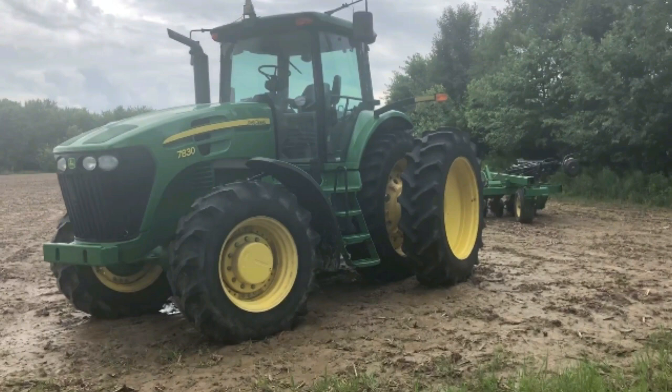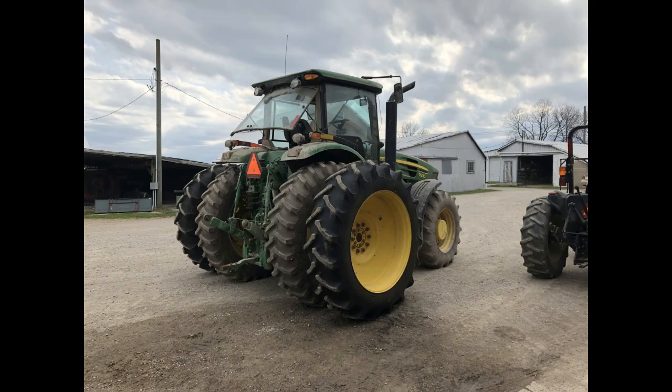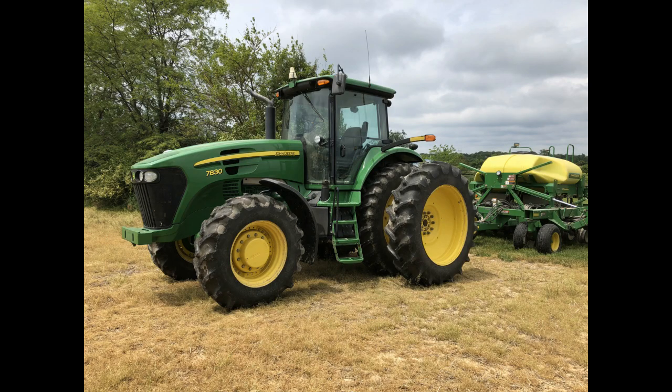Would I recommend this tractor to somebody? Absolutely. The owner has 3 like this and likes them all. At times, it would be nice to have a little more power, but it's got enough weight to hold everything down. It's got enough power to get the job done. So all in all, good job, John Deere. This is a good one.